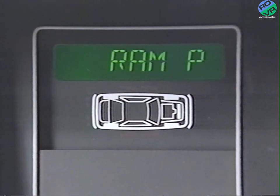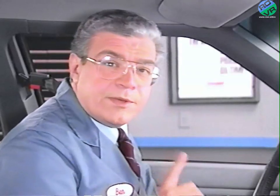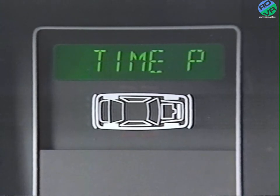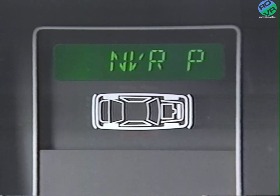Now, the VMM is displaying RAM. RAM is the first of four tests the VMM performs on its own memory. While going through these, all you need to do is look for a passed or failed test. As you can see, the random access memory test is displaying a P, which means the memory passes. An F would mean the test failed. We also see that the read-only memory test passed, as well as the time test and the non-volatile RAM test.